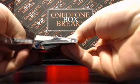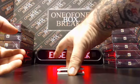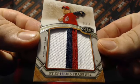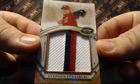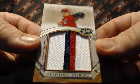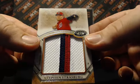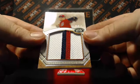All right. Pack number 1. Wow. So they start us off with this. Boom! Steven Strasburg, 5 out of 10. Game used memorabilia, jumbo patch. For Washington, Eisenstadt! Ben E., there you go, a prodigious patches card from Tier 1 Baseball, and what a way to start it, right? Bam! There you go, Eisenstadt! Come on!